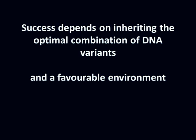So we evaluate large numbers of these genes in each of the panels, and then provide a score for that individual. Of course, it's not all genetics. Genetics contributes to a certain proportion of the variation in racing performance. You need, of course, to start with the best possible chance. Success depends on inheriting the optimal combination of these DNA or genetic variants, but also a favorable environment is absolutely critical. And scientific studies have shown that genetics contributes to about 50% of the variation in racing performance. The other 50% is down to the management and training and the art of horsemanship that everybody here is involved in. So we can provide the information about the genetic potential of the horse, but of course, that's not everything.